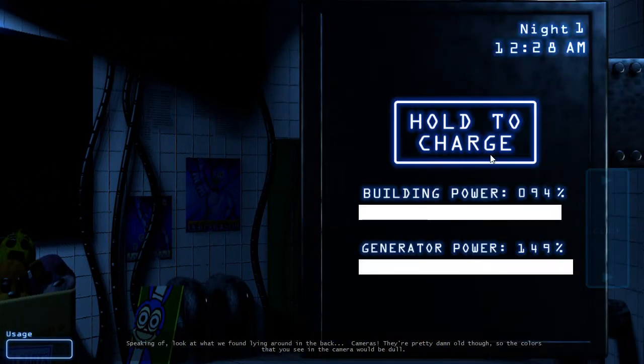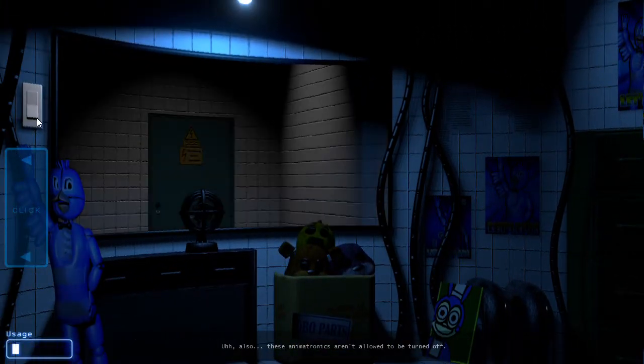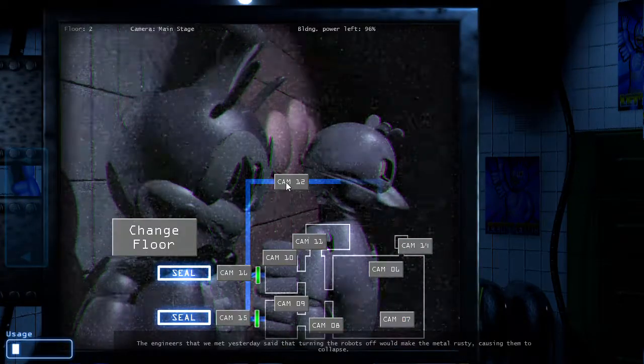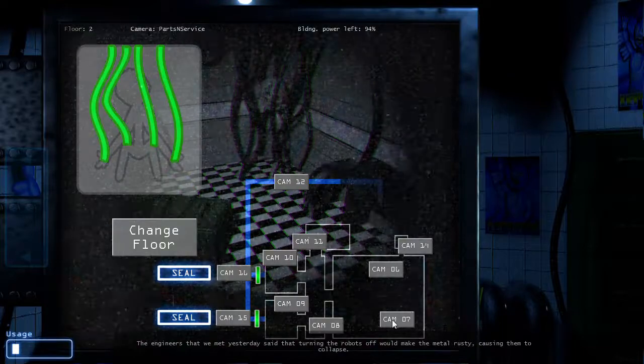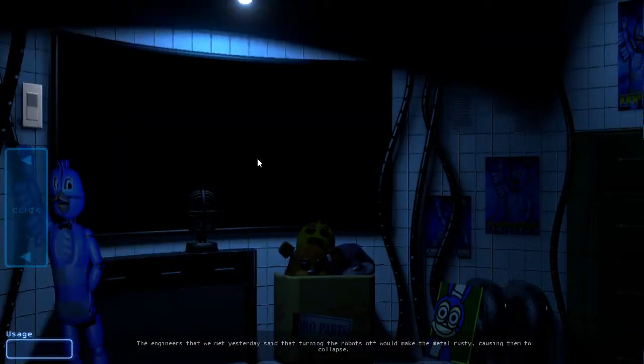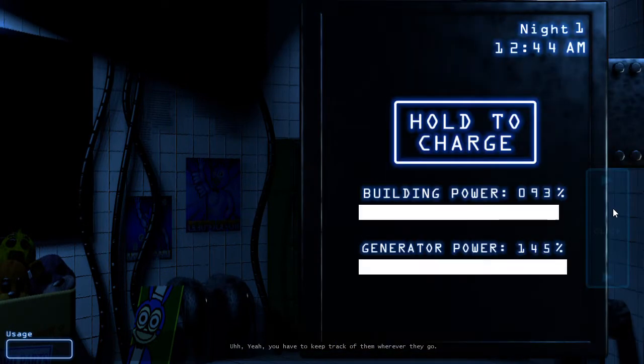Cameras! They're pretty damn old though, so the colours that you see in the camera would be dark. Also, these animatronics aren't allowed to be turned off. The engineer that we met yesterday said that turning the robot off would make the metal rusty, causing them to collapse. Yeah, you have to keep track of them wherever they go.